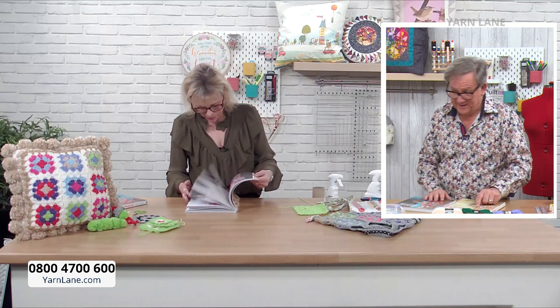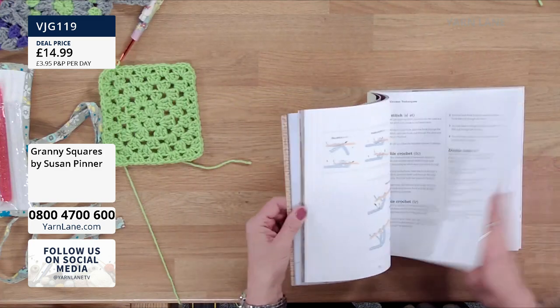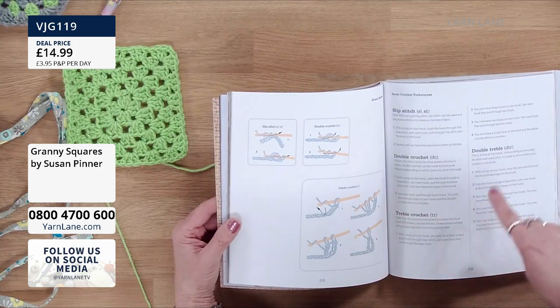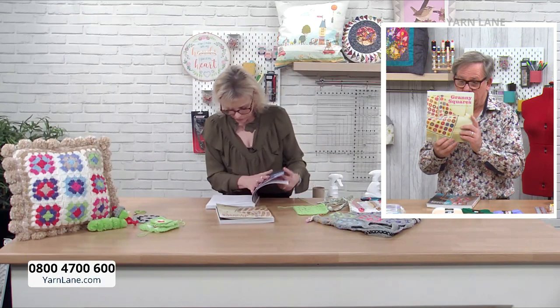Wendy's got the Granny Squares book at the moment. Yes, I have. Right, I'm just seeing what they do. So increasing, decreasing. Right, there we go. Oh, yes, so the treble crochet, they're doing yarn over. Yes, so they are UK terms. And let me look at the other one as well. So in Granny Squares, they're definitely UK terms in this one.